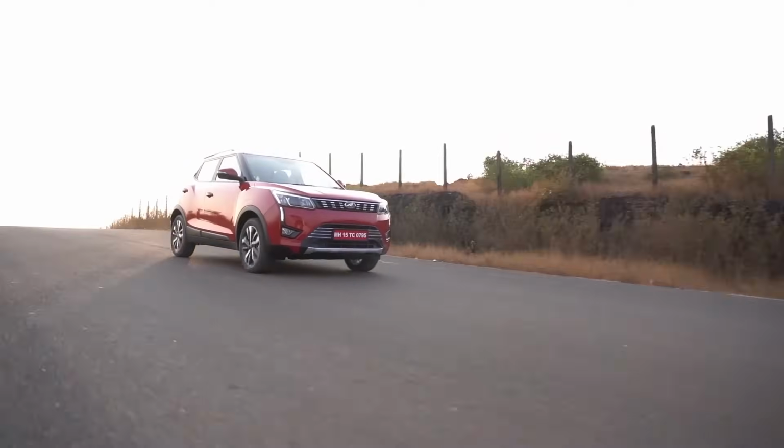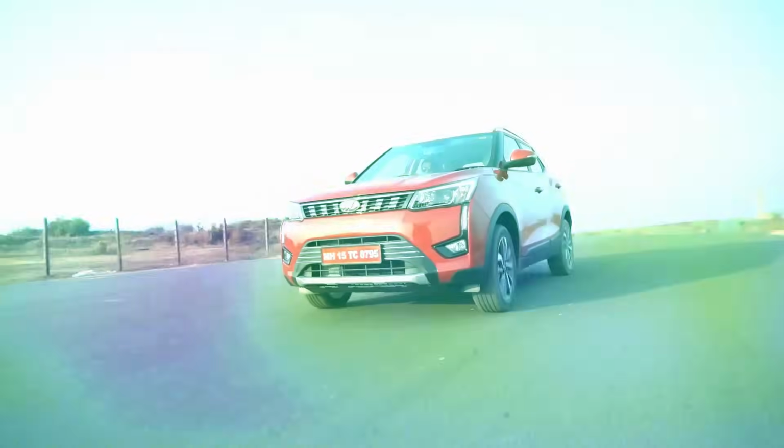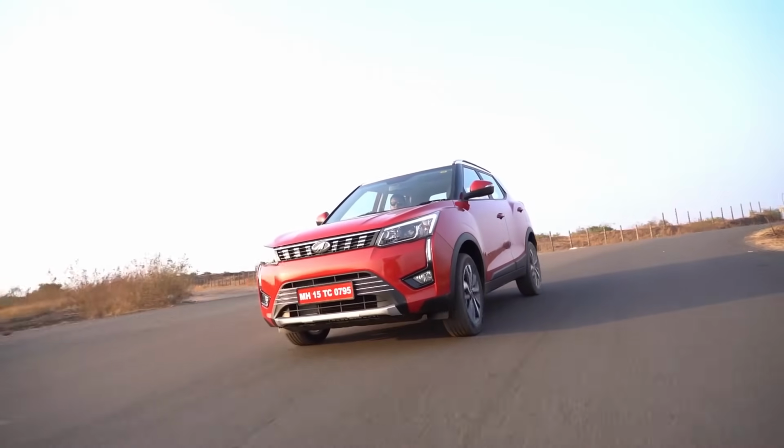All the action is right now. And you think that Mahindra, being an SUV maker, would have a field day? Well, you've got to think again, because the KUV100 hasn't really set sales charts on fire, and the meat of the sales is in the compact SUV segment. This is the car that aims to change all of that.